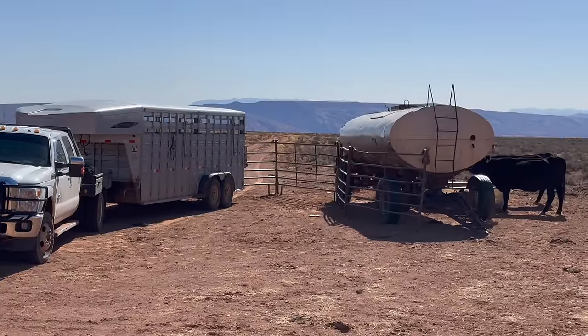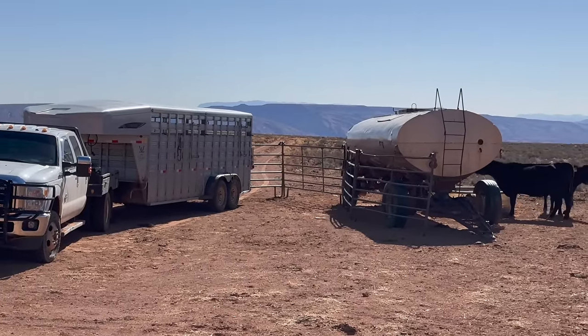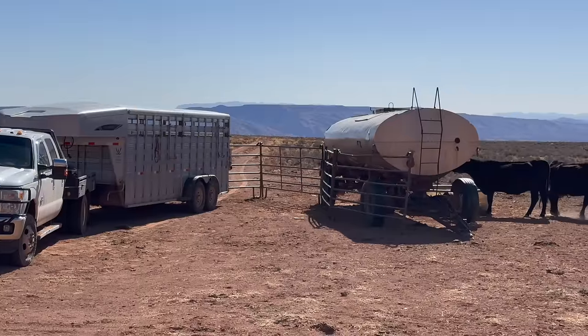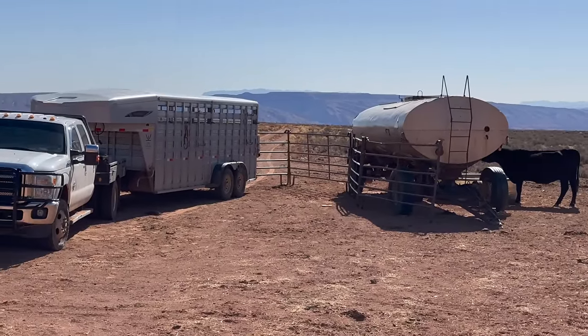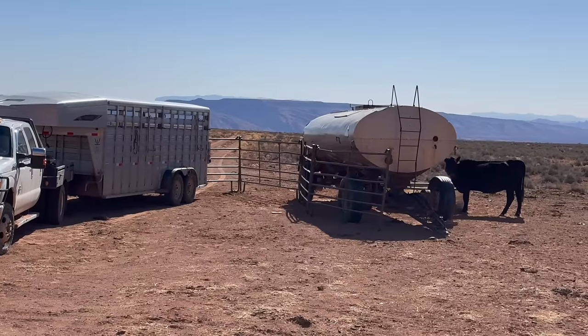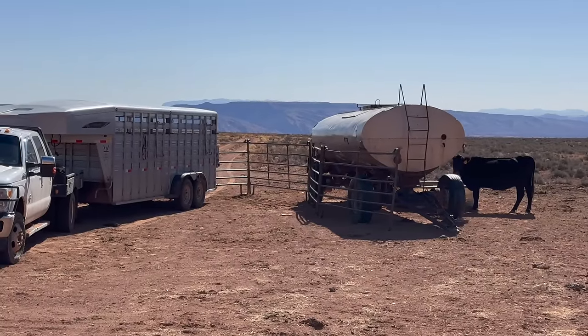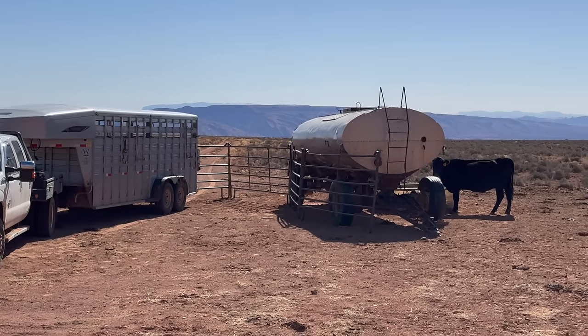Okay, so we're kind of using this pup and the truck and some panels. We're going to push these cows right in between there, hopefully, and load them. That's going to be the plan. So that's kind of how we usually set things up to load cows out here. We're, I don't know, 3 or 4 miles from a corral, so just better to use these panels. We don't have to drive them quite so far. So we're gonna start looking around and start looking at these cows.